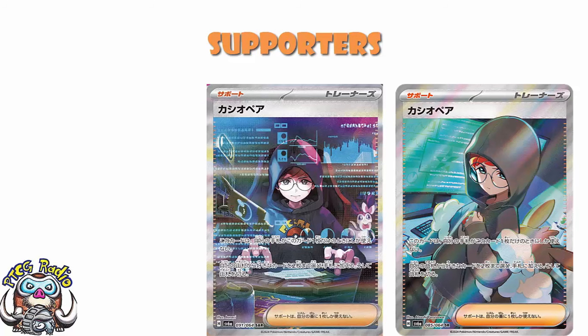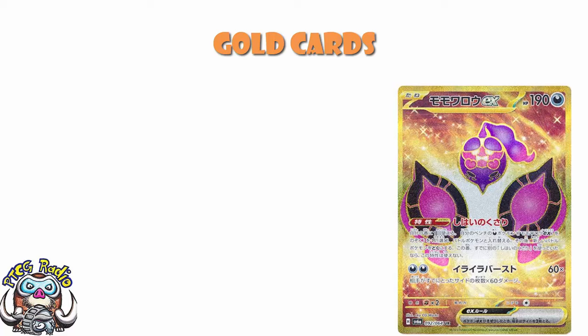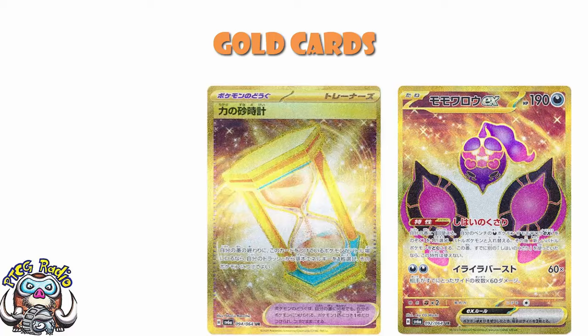Now, in terms of gold cards here, we've got a Petulant, as you might expect. But we've then got Power Hourglass. This is the new trainer card that comes as a gold card. It's a tool that, if attached to your active Pokemon at the end of your turn, lets you attach a basic energy from your discard pile to that Pokemon. Which you've got to survive for a turn or 2, admittedly. But if you do, oh, this can get you really good energy acceleration in a very good way. This is one that people could like. I like it. Or it could be massively overblown.